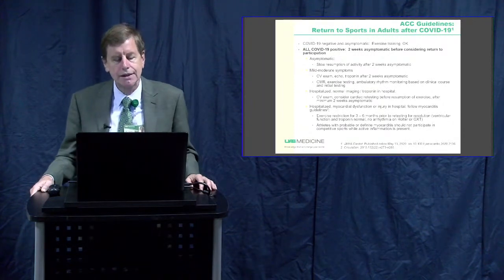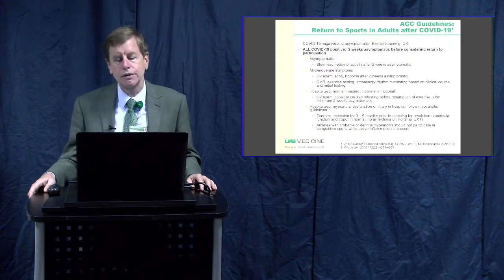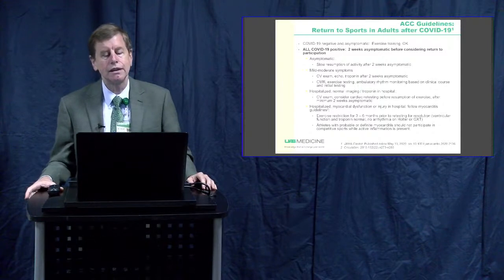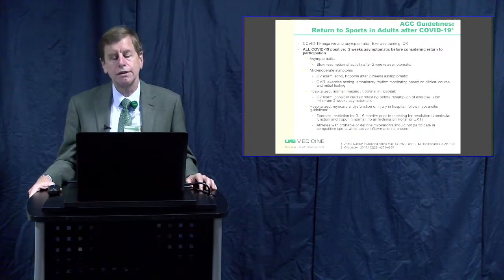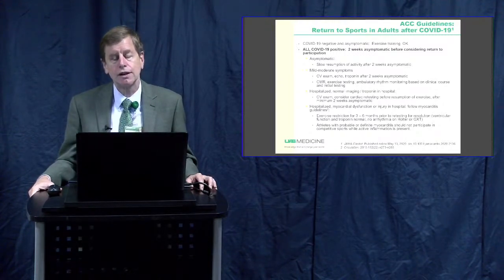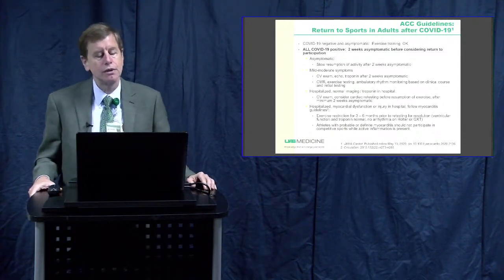So what did the guidelines say about this? ACC guidelines on returning to sports after COVID-19. So if you're COVID-19 negative and asymptomatic, exercise training is fine. All COVID-19 positive patients need to refrain from training for 2 weeks. So if they're asymptomatic, from the time of your diagnosis, you have to wait 2 weeks before considering a return to play. And if you remain asymptomatic over that 2-week period, you can have slow resumption of activity. What about patients who are symptomatic?